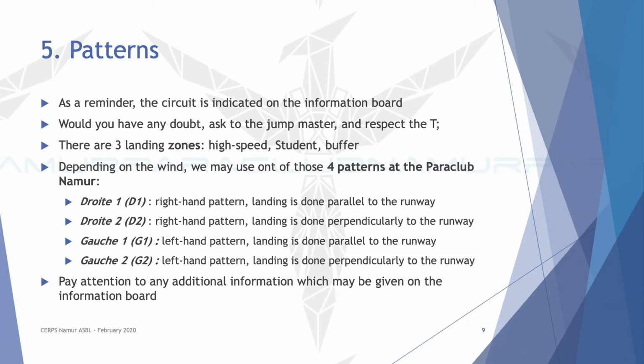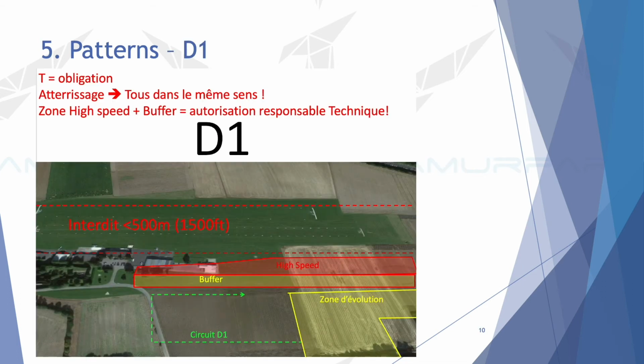Patterns. As a reminder, the pattern in use is indicated on the information board. Would you have any doubt, ask the jump master and respect the T. The landing area is split in 3 zones: one dedicated for high-speed canopies, one for student and one buffer zone. We have 4 patterns at the Paraclub Namur. The first one is called D1, which is a right-hand pattern, and the landing is done parallel to the runway.